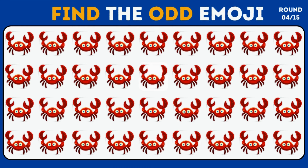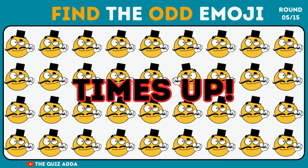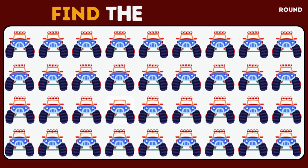Find the odd emoji out. Amazing! Try one another puzzle.